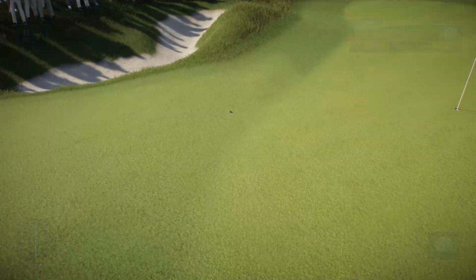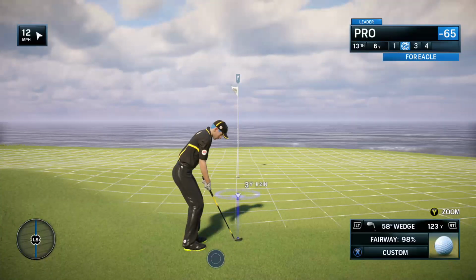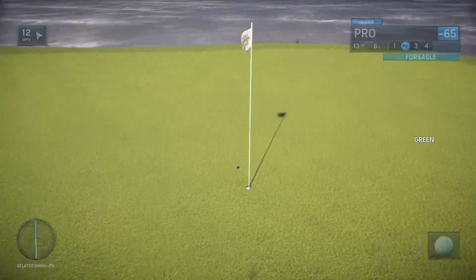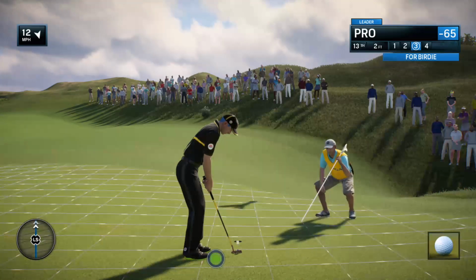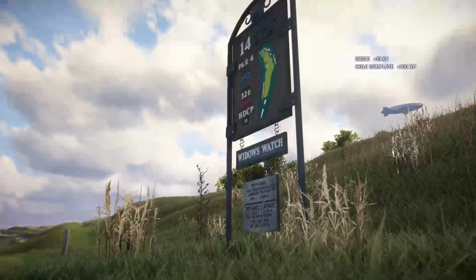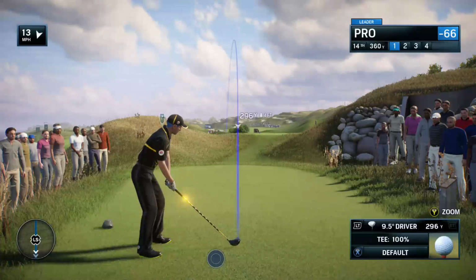I mean, that is a monster hit right there. He carried that more than 350 yards. On the green in regulation. This one just requires a little bit of focus. Continues to amaze. Yet another birdie, and what a day it's been.